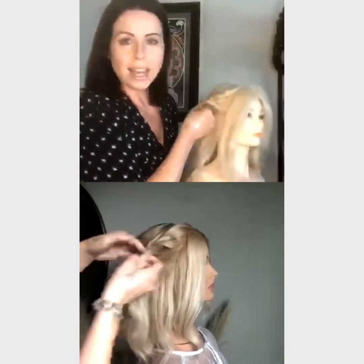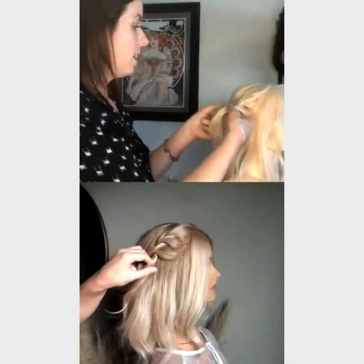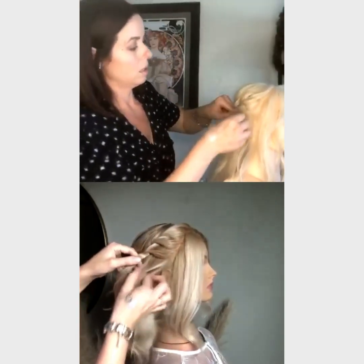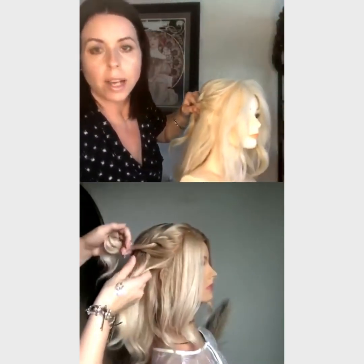I really like that technique of twisting it, adding hair, and then twisting it forward, the one on top. Yeah, it just makes it more defined. If you don't do that, then it'll just be softer and less defined, which is totally fine.